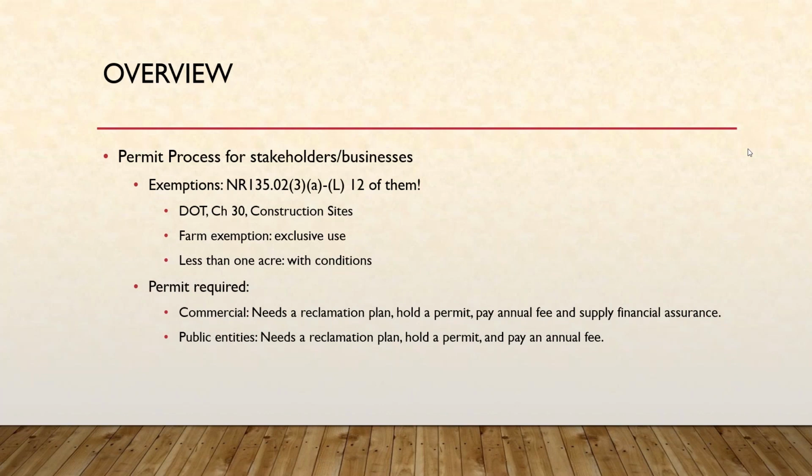So if the state is engaged in non-metallic mining, or the county highway departments have their own pits, they will require a permit just like the commercial entities will. A reclamation plan will need to be developed, and annual fees will have to be paid by both entities as well. The difference between the commercial folks and the public folks is that our commercial operators are going to have financial assurance on the site in order to operate.